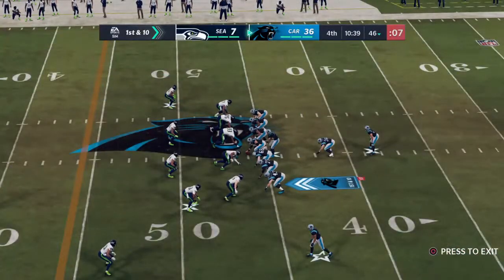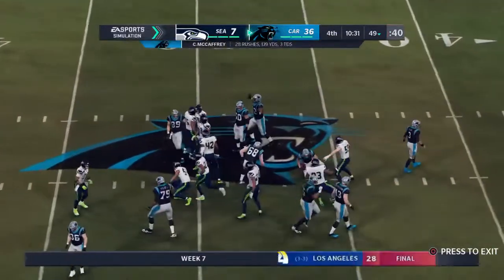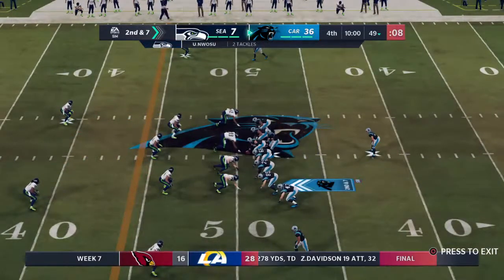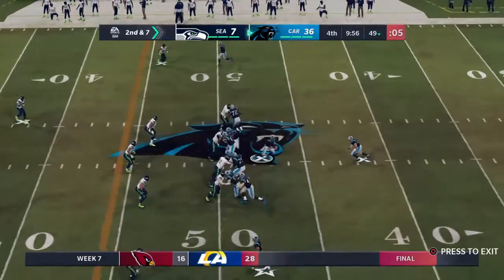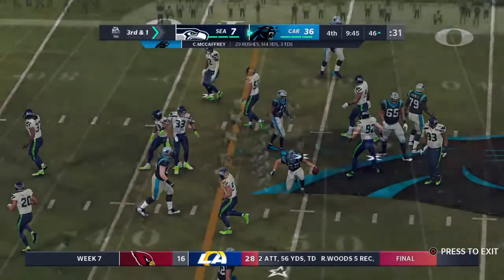Here's 1st and 10 up at the 46. They'll give it up to McCaffrey. And down he goes at the 49, a 3-yard pickup. He was brought down at his 49-yard line. It's a pickup of 3. Brings up 2nd and 7. On 2nd down, McCaffrey. And he's up across midfield and down into Seattle territory.